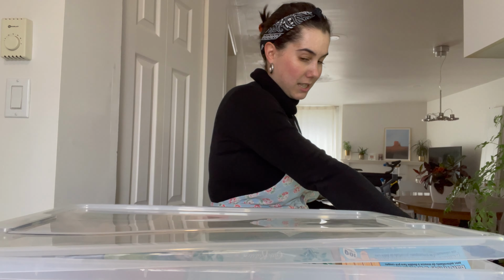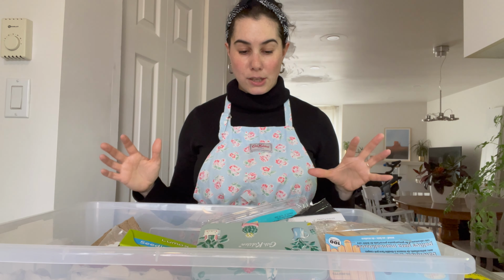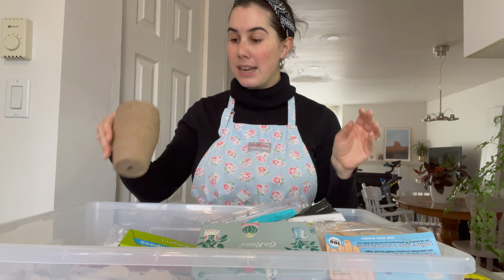Okay, so let's get started. I will show you what I use to garden, and then I'm gonna show you what we're gonna do today. So I have a big box where I store all of my gardening stuff. This is the box. It's a pretty big box, and then we even have stuff on top of it.